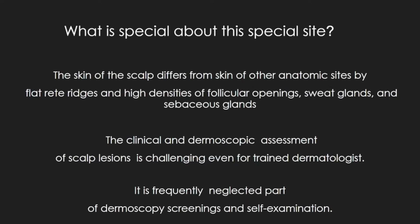We refer to the scalp as a special site. And what is special about this site? The skin differs from skin of other anatomical sites. It is thinner, with flat red ridges and high densities of follicular openings, sweat and sebaceous glands. This makes the clinical and dermoscopic assessment of the lesions more difficult and challenging even for more experienced dermatologists. And this area is frequently neglected during dermoscopy screening and self-examination.